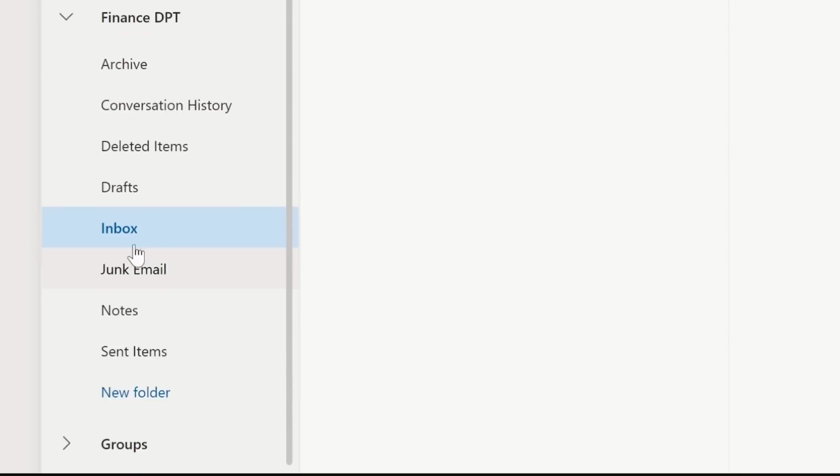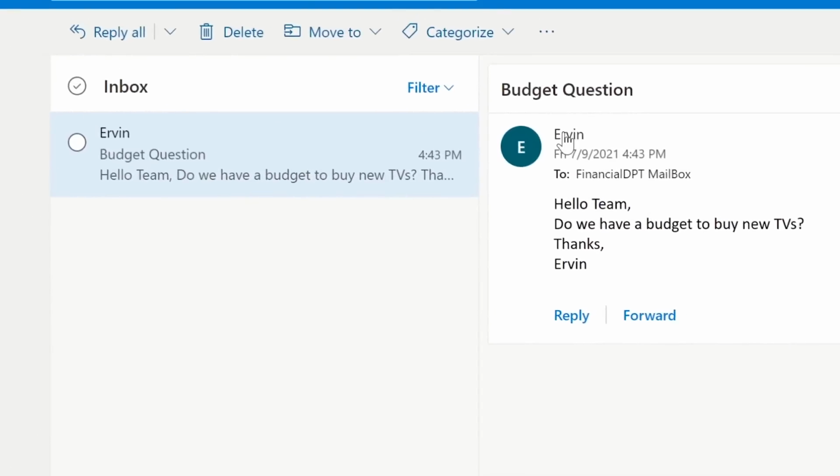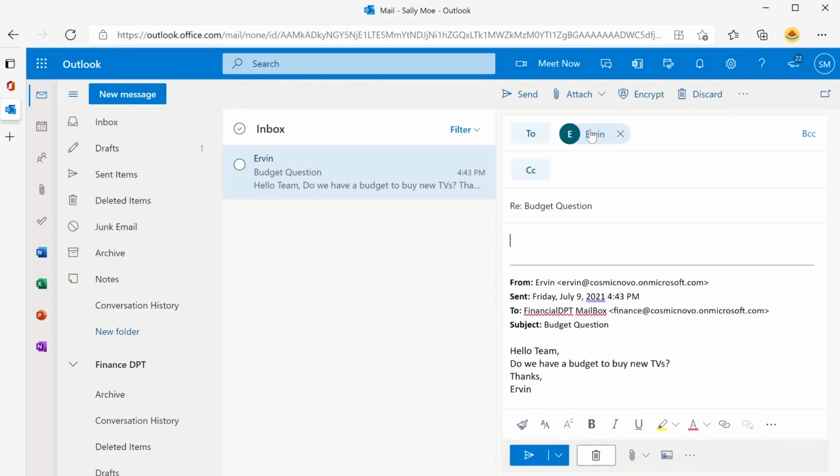And here it is. If we select the inbox, we can see that my email has come through, and it came for everybody who is part of this finance DPT. And then you can reply to it. You can say reply, and then it's replying to me, right?